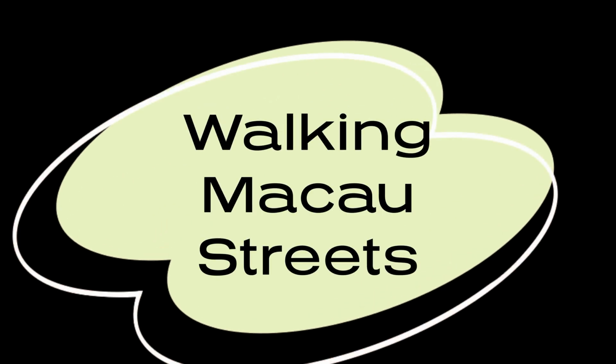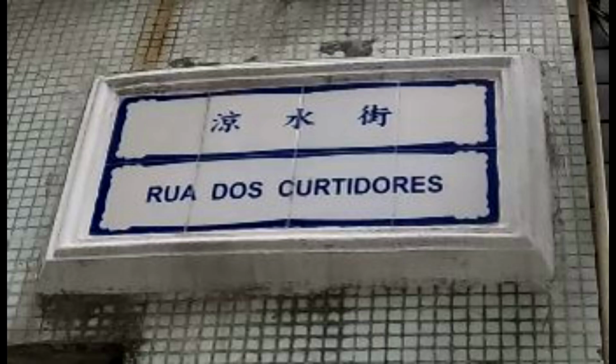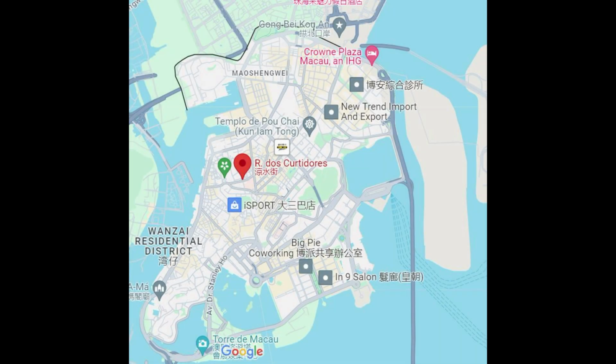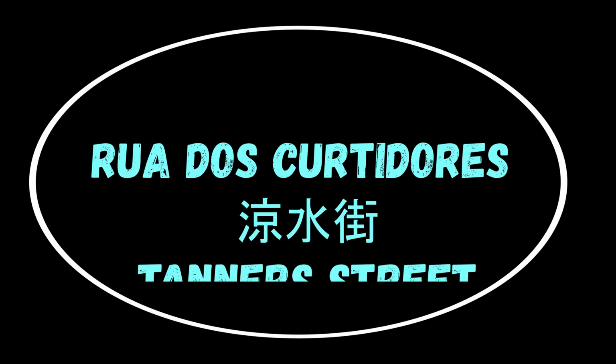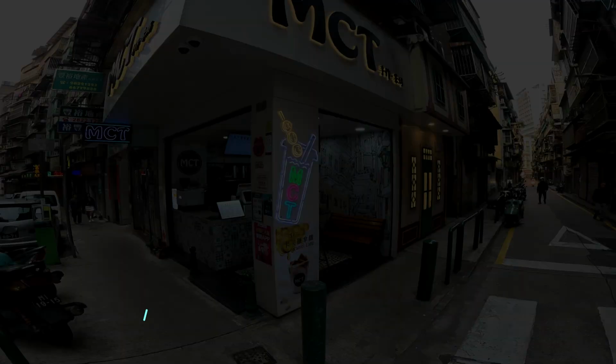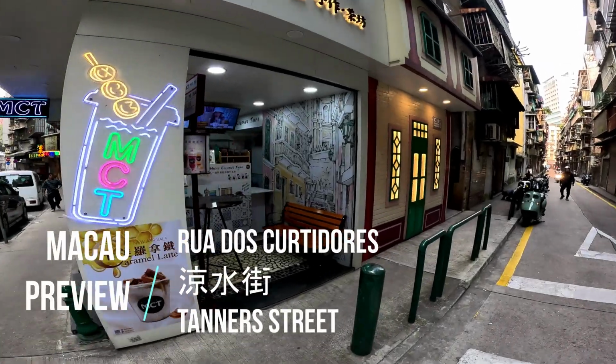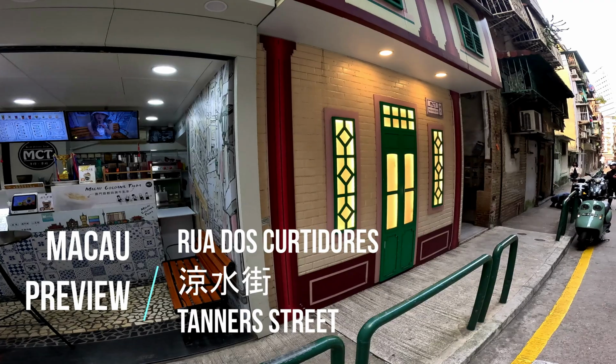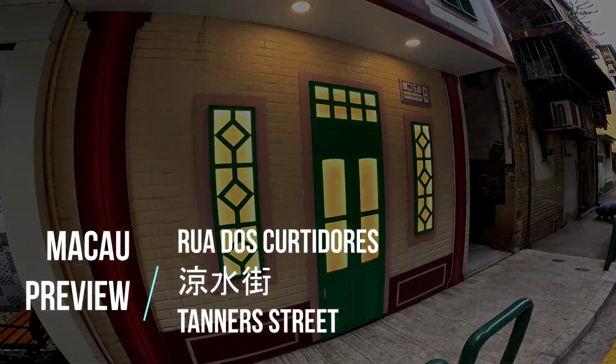Walking Macau streets. Dear Lord, show me a sign. Give me a map. Oh yeah. This is kind of a cool little space right in here. This one, and so is this one too. And it looks like the name of it is MCT.